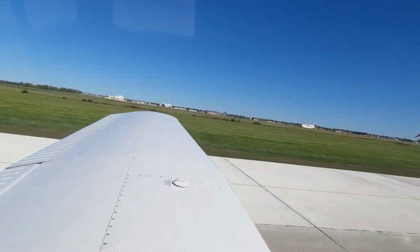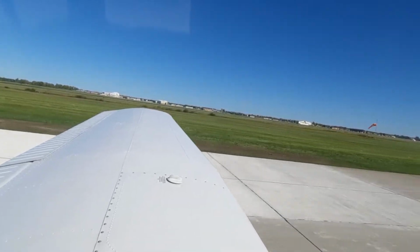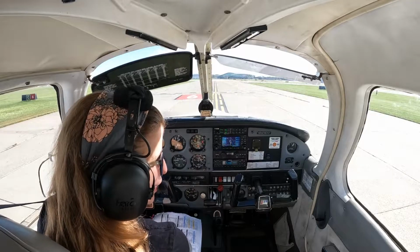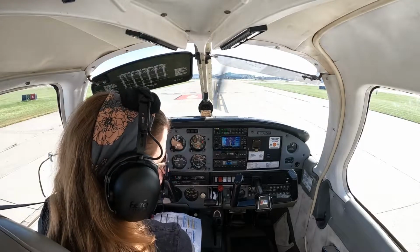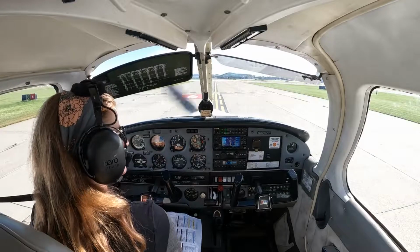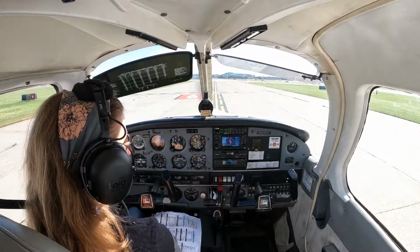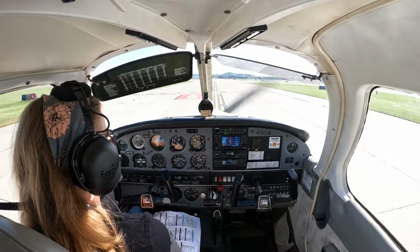Alright, we're gonna start with a normal takeoff just to get back into the swing of things. Ooh! Camera's on the wrong side, but we got a little small jet over here on Juliet coming around us. He's like flying, dude.